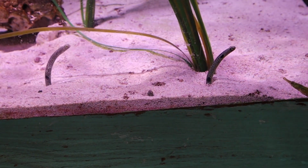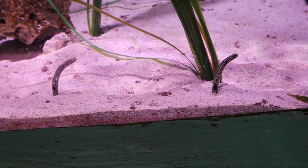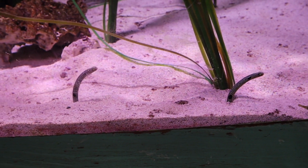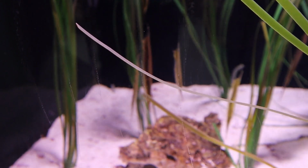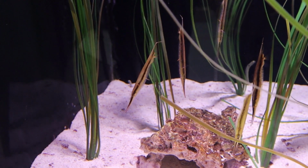So check out these garden eels. They come right up out of the sand. Usually, when people walk up here, they stick it out for you guys.